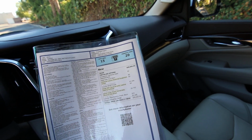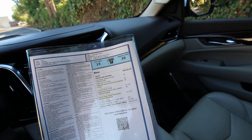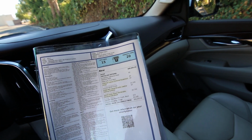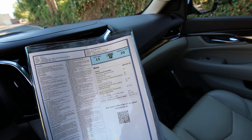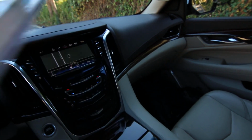Has a few options. Usually the Premium Luxury comes standard with a lot of equipment, but this beautiful crystal white tri-coat paint job looks stunning. That was a $1,195 premium for that crystal white tri-coat. Then it has the assist steps, the power retractable running boards. That was a $1,750 option.